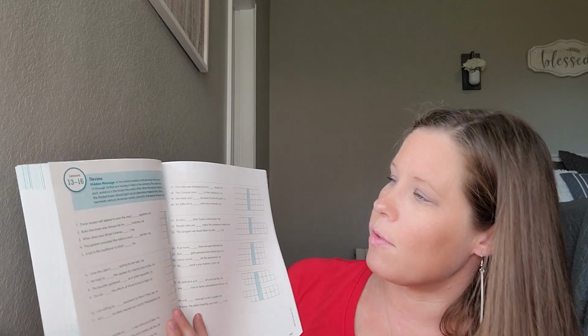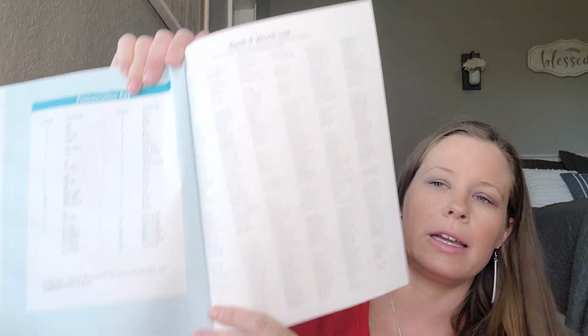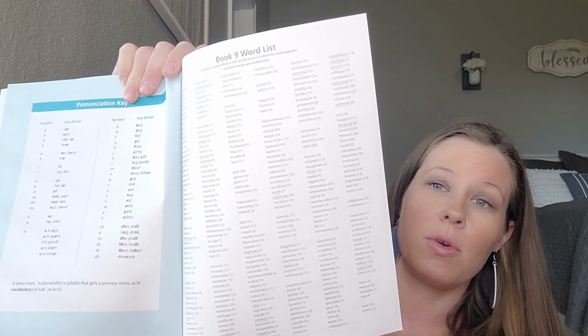And then they actually have a review, lessons 13 through 16. I don't make them do that unless they want to. But again, when I'm not grading it, as long as they get it and I check it and they get it right, I'm not worried about it. Or we go over it if they get it wrong, I'm not worried about it. So this goes all the way to, I think it's 20 lessons total. So it has the entire book word list on the back. So that's like all the words that they'll be learning.